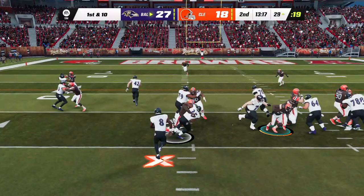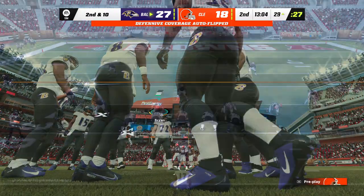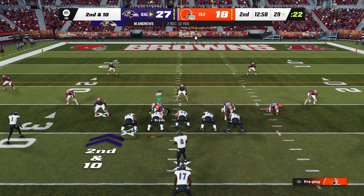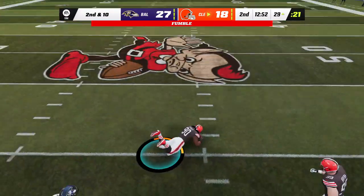And they run with Edwards off the option. And his rough afternoon continues. He's going nowhere again. So after the run for no gain, here's 2nd and 10. To throw is Jackson. Nowhere to go here. He lost the football.